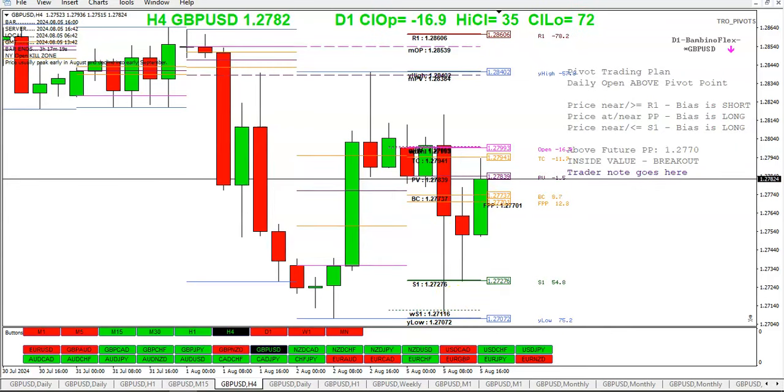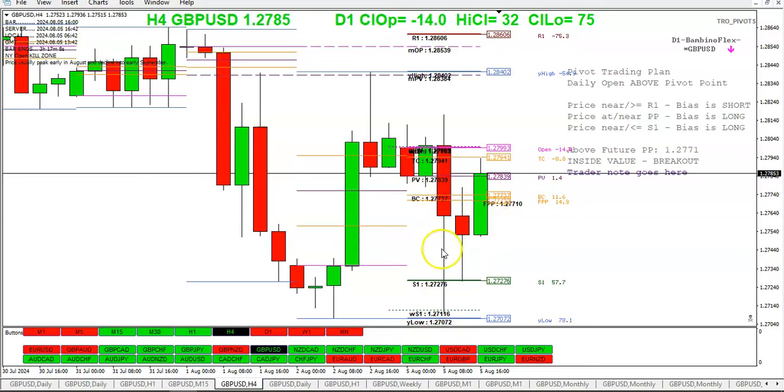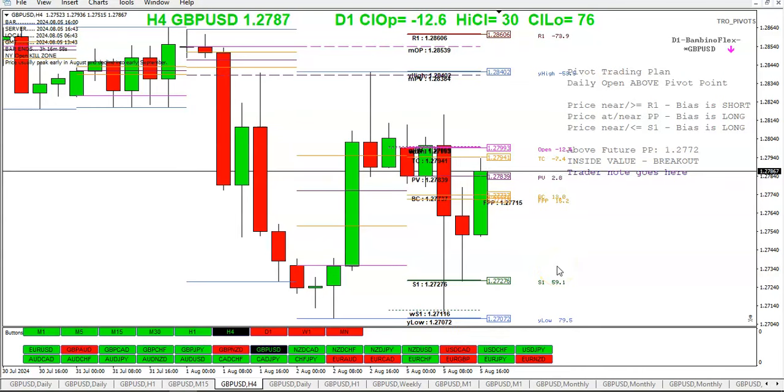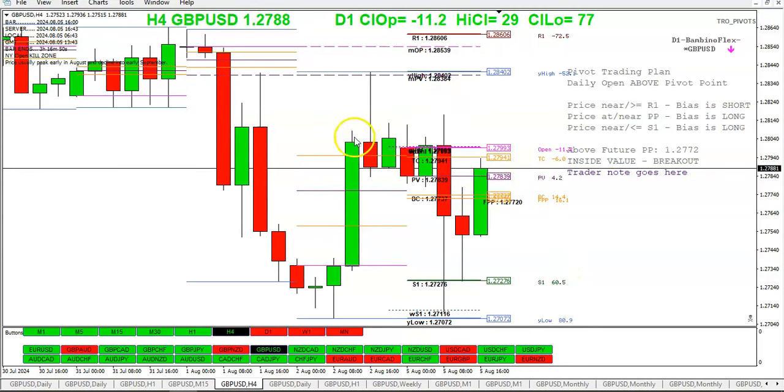Well, you can see here the last 4-hour candle came down, touched S1 at 127.27 and bounced. The previous H4 candle to that one, the H4 called two bars ago, went down to the weekly S1 and bounced. So once again, just knowing these levels and looking left, you can see how profitable it can be. And the funny thing is, here's that big return bar on H4, and price went right back to that open, went through it and crossed above it.